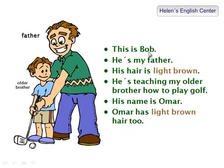This is Bob. He's my father. His hair is light brown. He's teaching my older brother how to play golf. His name is Omar. Omar has light brown hair too.